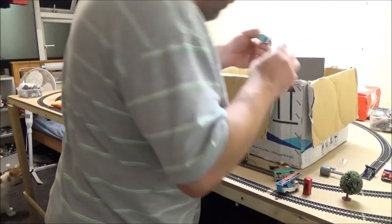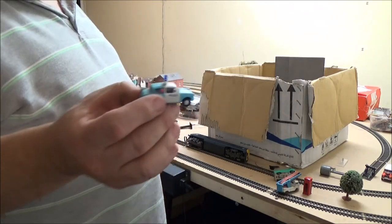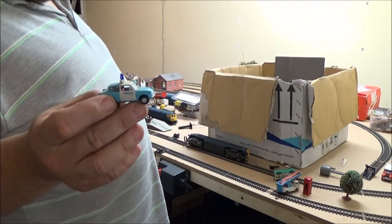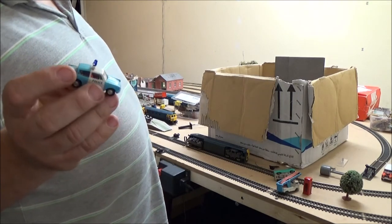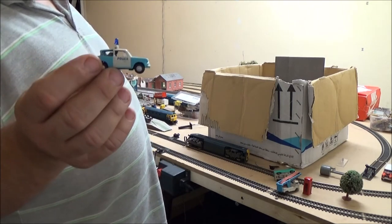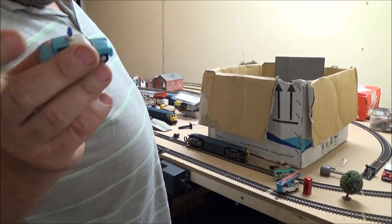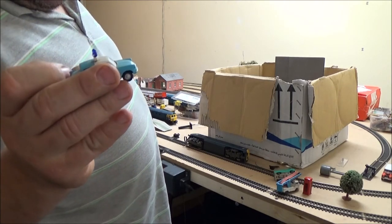And I had to rescue that as well. Because my mum and stepdad are actually Heartbeat fans, and so was I. Actually, I used to love watching Heartbeat. So we nicknamed this PC Bellamy's police car. It's a bit dusty, and yes, that blue LED does work.